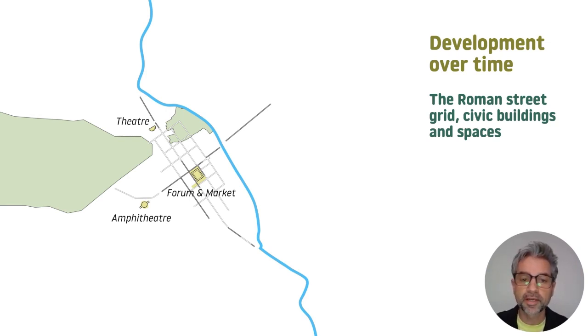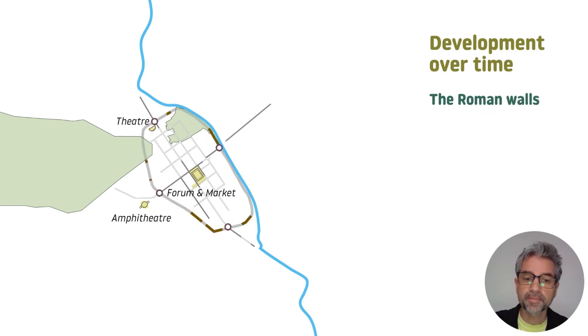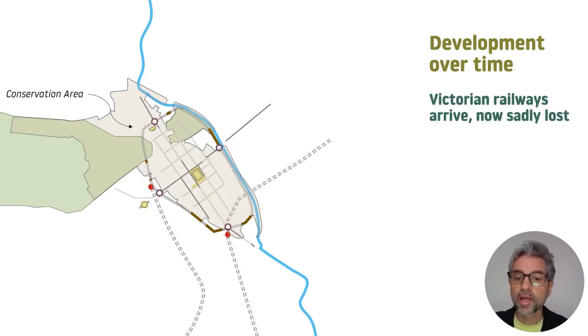Querns Lane and Lewis Lane that run to the amphitheatre. The yellow buildings, the amphitheatre, theatre, the forum, the market, these civic buildings and landmarks that give legibility to the town grid. And the Romans wrapped that with the city walls, some of which still exist today in the darker colours, and the gates that allowed access in and out of that defensive settlement, the Roman town of Cirencester all those years ago. We fast forward now to the Victorians, and they brought the railways in.